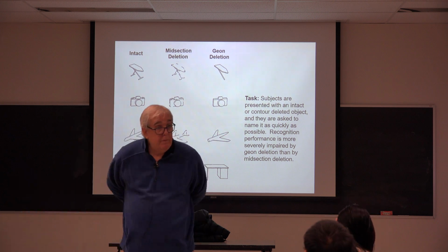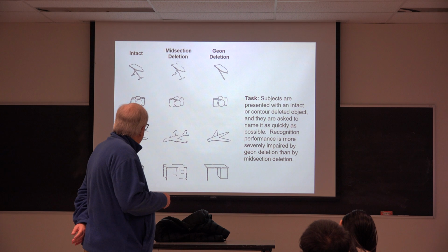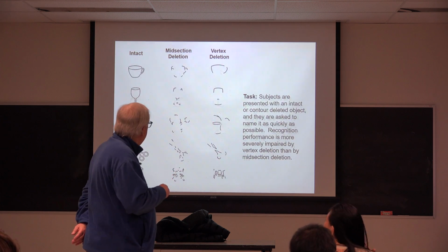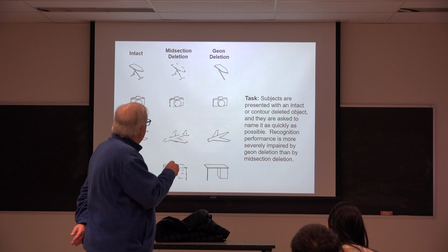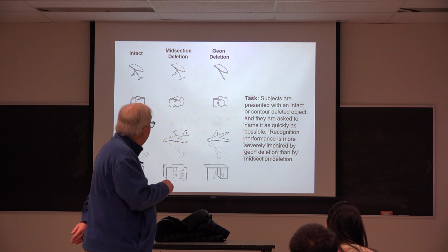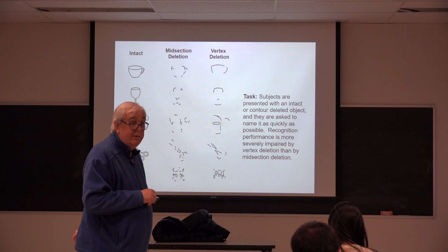Yeah? Is there any comparison between the Jions deletion and the Vertex deletion? Performing better between. This is the hardest one. Okay. I probably should have put these in opposite order. So you're losing some vertices here, but others are remaining intact, whereas in this case, most of the information that's essential you're losing.